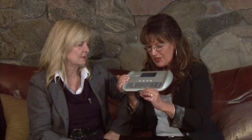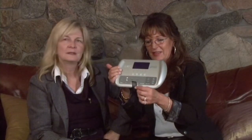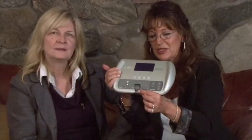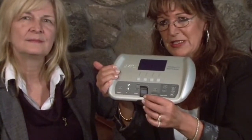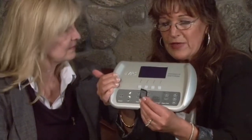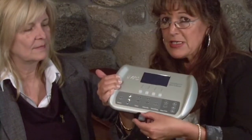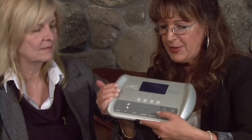So it functions on an SD card. Can you zoom in on that for a sec? So that is basically the brain of the machine, or device I should say. So it makes it totally upgradable. So whenever there is new technology, new frequencies and new functions, it can be upgraded.